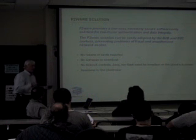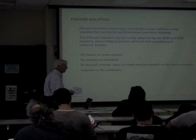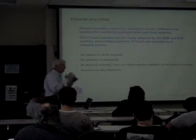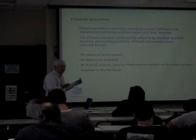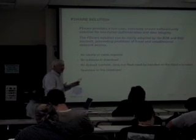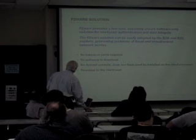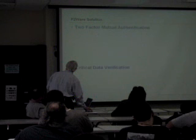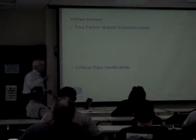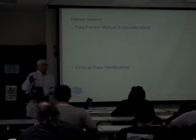And we'll go through enrollment here. But once you're enrolled on that computer, you don't need to go through enrollment again, and everything's behind the scenes. The user is unaware of the extra added security that he or she has. We address two issues: mutual authentication and critical data verification.